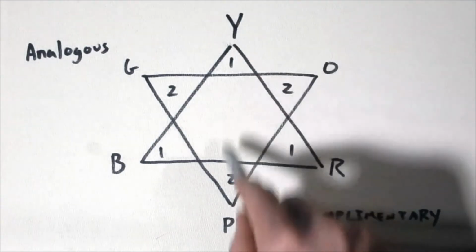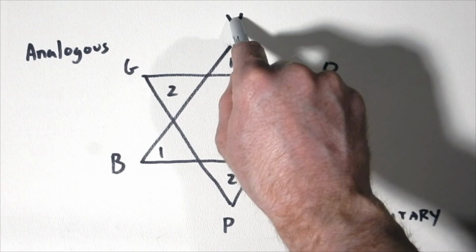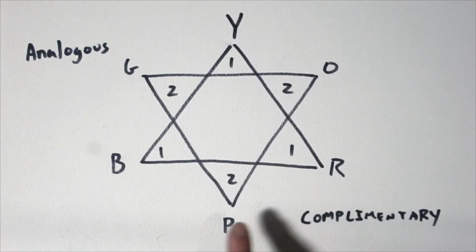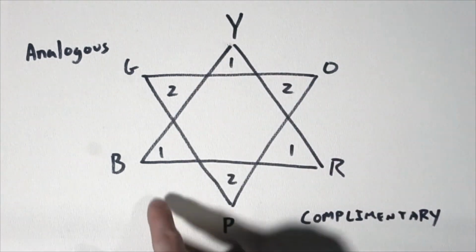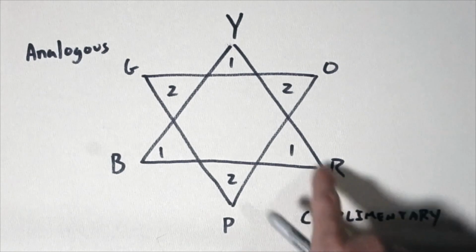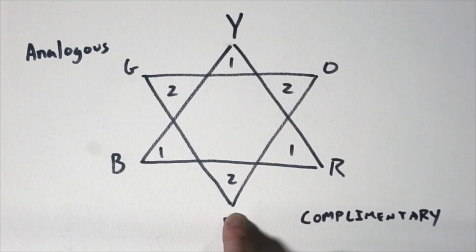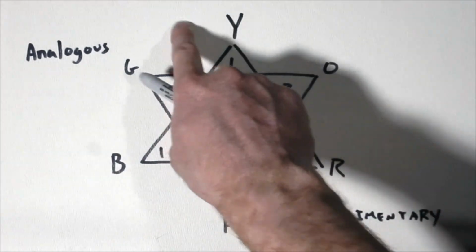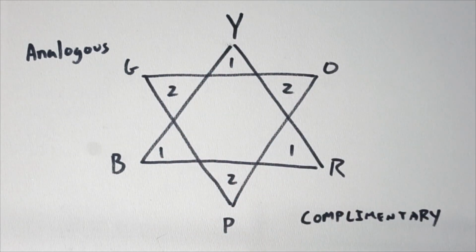These two colors are across from each other on that cul-de-sac, and they're giving each other a complement. They are complementary colors. Blue and orange, green and red, yellow and purple. Even our tertiary colors would become complementary if you go across the prismatic color wheel.